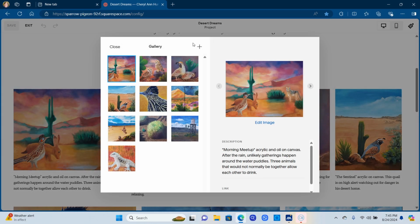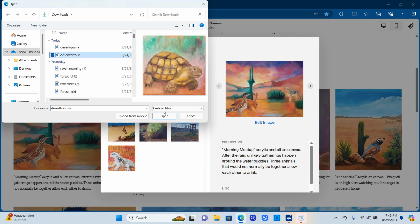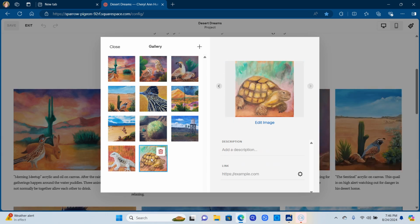I already added a bunch, but I'm going to add another one and upload the image. So I go in, upload my image. They happen to just be in my download file right now. I open that one, and you can see that it's pulling it in. Once it pulls it in, I click on it and go in and do a description. I'll probably change or fix the description later, but for now I'm just typing in something to hold its place that tells about the image. This image probably isn't going to stay here because there's still some editing to do on this painting, but I wanted to at least have an example for you, and this was just an easy one to grab.